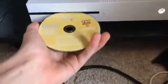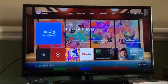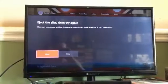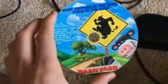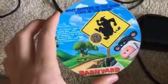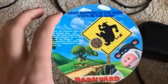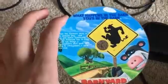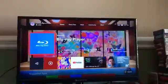Here's Toy Story 3 in digital. Okay. And this one will not work either. It says eject the disc, then try again. So if you guys saw my last video, you will have known that the Xbox 360 did not read VCD. But maybe, just maybe, the Xbox One will accept the VCD format. Here is the bootleg VCD. And let's see what happens. And this will not work either.